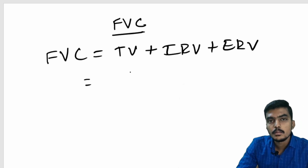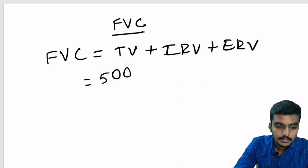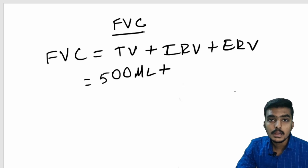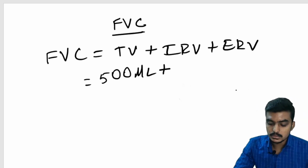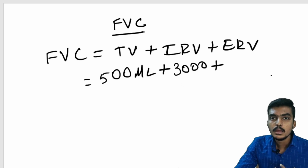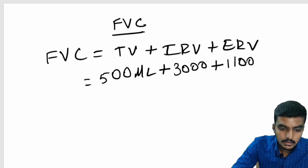Tidal volume is the volume of air which is moved in and out of the lung during a normal ventilation cycle, which is around 500 ml. Inspiratory reserve volume is the extra volume of air inspired with maximal effort after reaching the end of normal quiet inspiration, which is around 3000 ml. Plus expiratory reserve volume. Expiratory reserve volume is the maximum amount of air which is breathed out of the lung during an expiration, which is around 1100 ml.